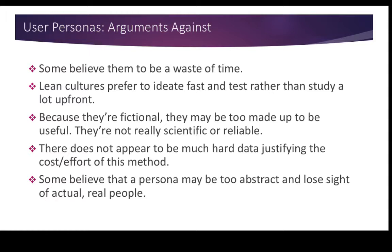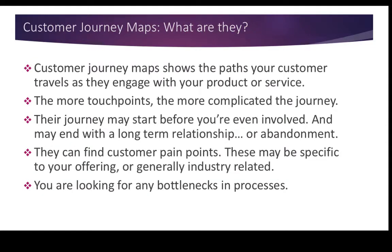Now, some believe they're a waste of time. Lean cultures just want to go fast and use empirical data, and that's fine. There isn't a lot of hard data that justifies the use of user personas, and some think they're just too abstract. So there's negatives to them, too.